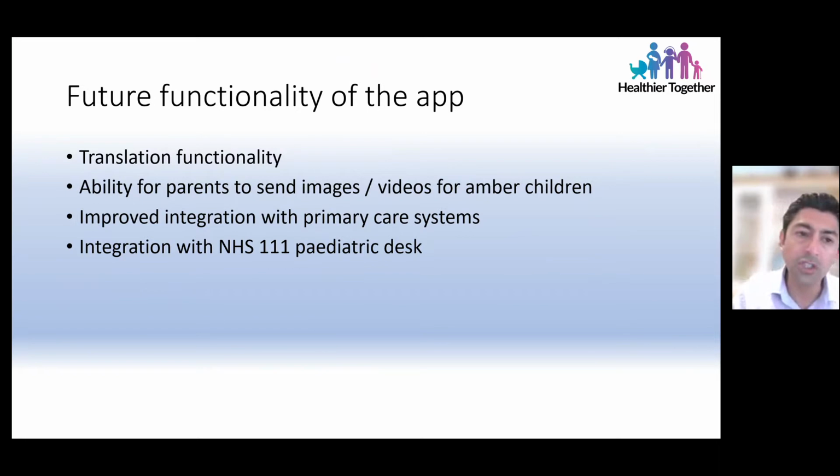The app is going to get better. It's going to have translation functionality in the same way that the website does. It's going to enable parents to send images and videos in due course for amber children, to allow that triage process, or that review in primary care, to be conducted more efficiently, and to identify children that really do need to be seen the same day. There's going to be improved integration with primary care systems. So at the moment, it's still slightly clunky in terms of an email coming into an inbox, but we're working on integrating that with System 1 and EMIS Web.